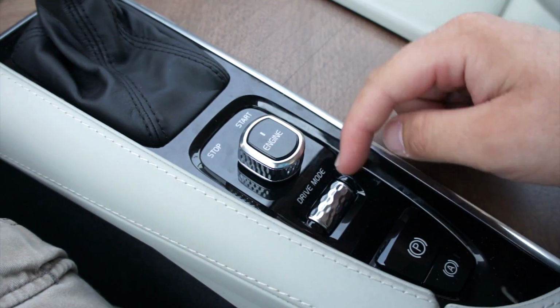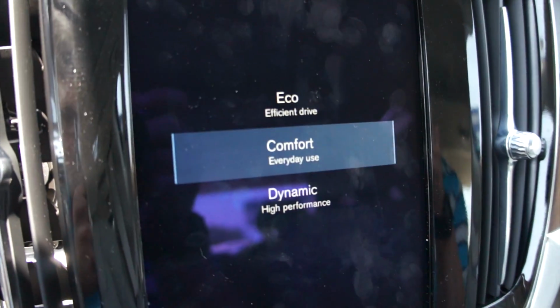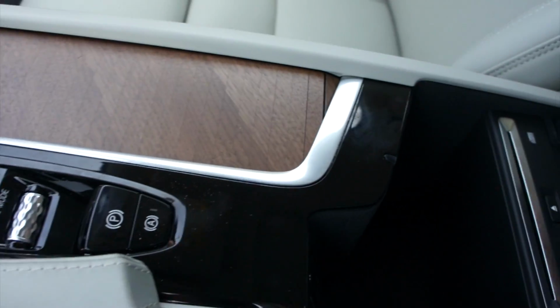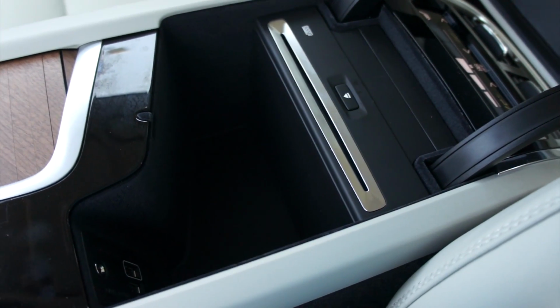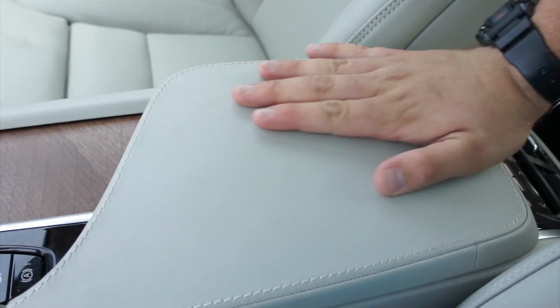Back here is your engine start stop, drive mode select right here. You can choose between eco, comfort, and dynamic. Parking brake right there, as well as your auto start stop. Underneath of here, you do have 2 USB ports, auxiliary in, and some storage. Inside of here as well, since this one is equipped with the Bowers & Wilkins audio system, you do get your CD player right there. And a nice padded armrest.